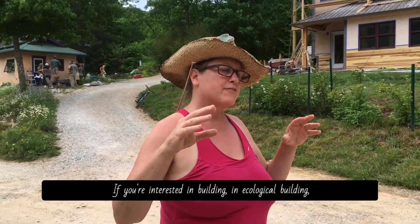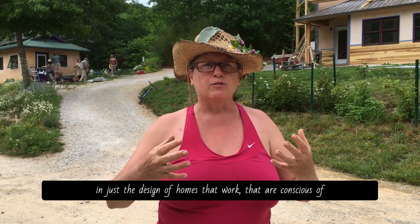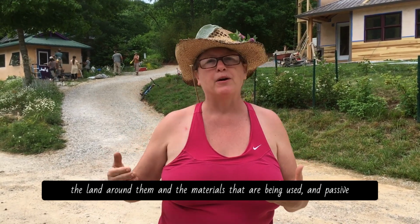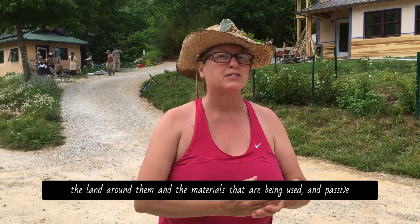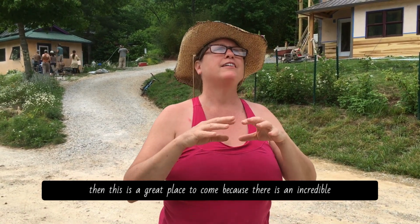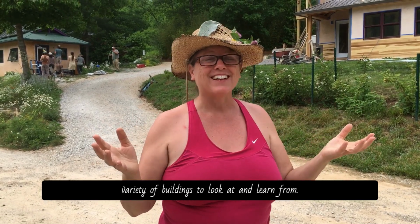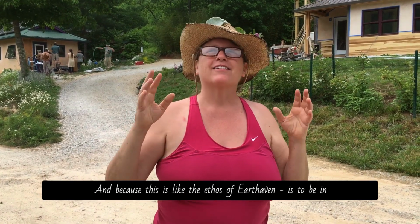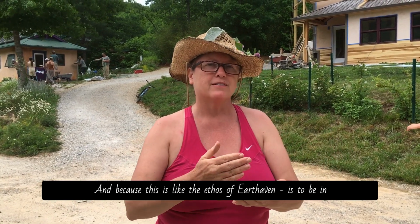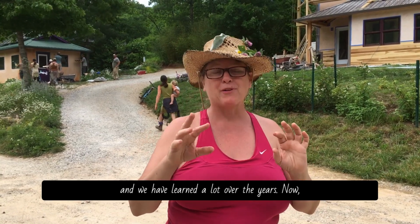If you're interested in ecological building and the design of homes that work, that are conscious of the land around them and the materials being used, passive solar design, and how things work together, then this is a great place to come, because there is an incredible variety of buildings to look at and learn from. This is the ethos of Earthaven: to be in community, aiming towards ecological sustainability as much as possible. And we've got a lot to learn, and we have learned a lot over the years.